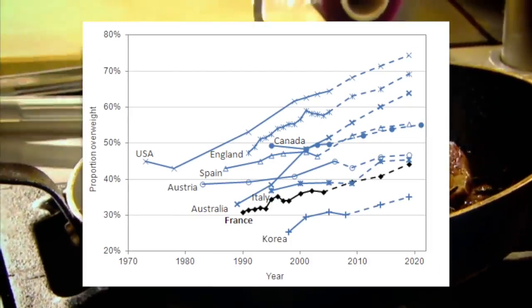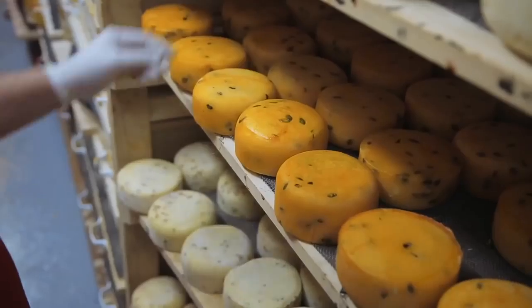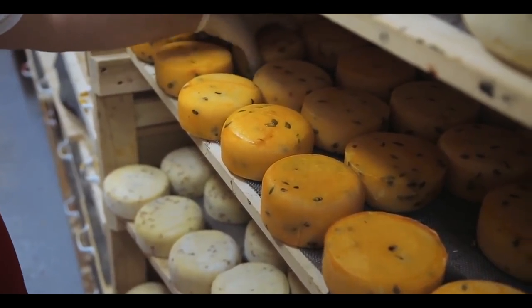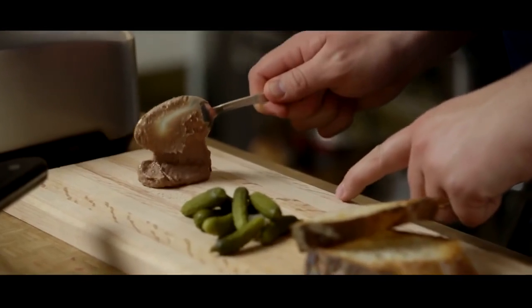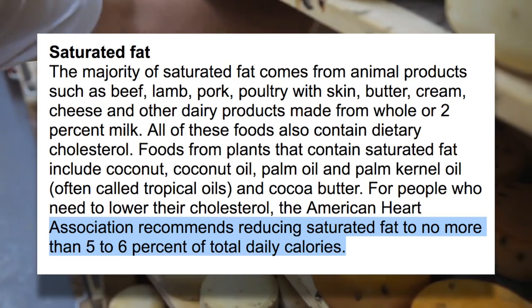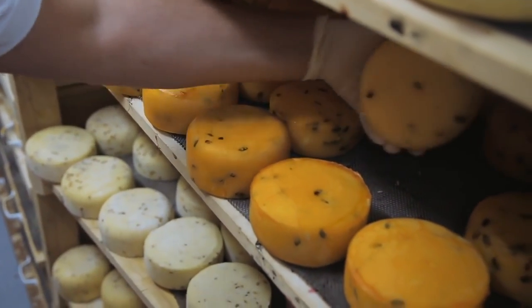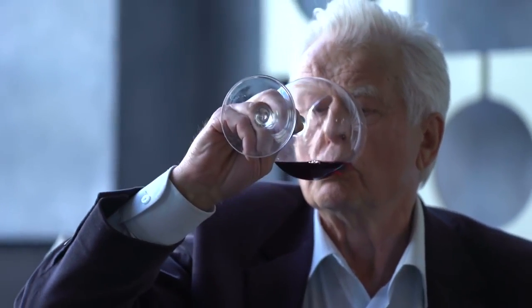You may have heard of the French paradox, a term coined in the late 1980s that refers to the particularly low obesity and heart disease rate in France, despite people getting as much as 40% of their energy intake from fat, with 16% of it being saturated fat. This is 3 times the amount of saturated fat the American Heart Association recommends. One theory is that red wine is what allows French people to eat so much butter, cheese, cream, foie gras, and pâté, yet stay so healthy.